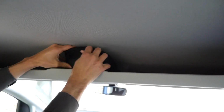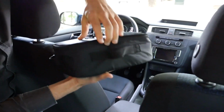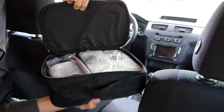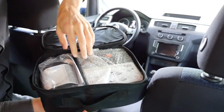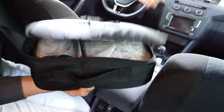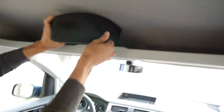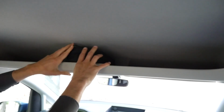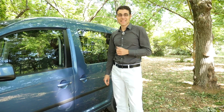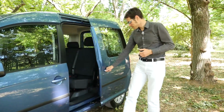Yes, I know you're curious, I know, and that's why I'm showing it to you, just to have a visual proof. This is the kit here, the compressor kit that you can actually repair the tire and still keep it running a bit, because you know nowadays the cars don't have the full spare tire usually anymore. Let's now get to the most important part, the sliding doors.